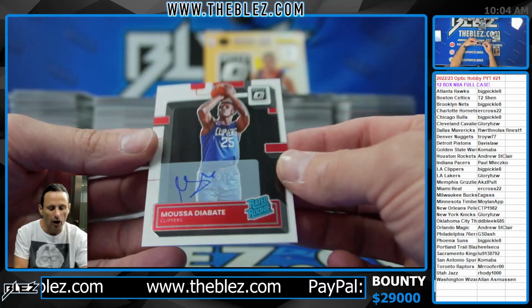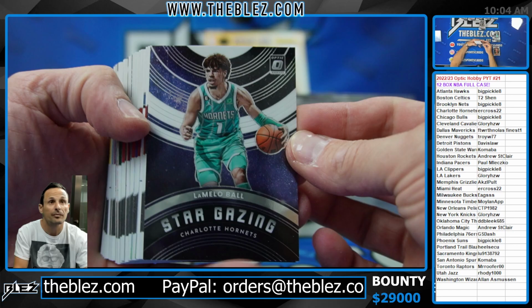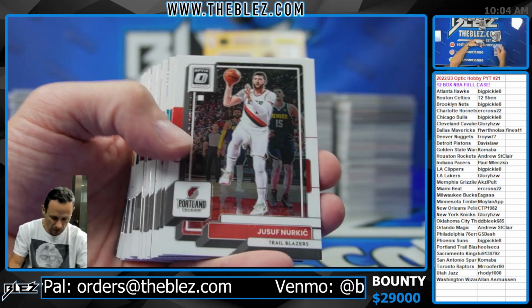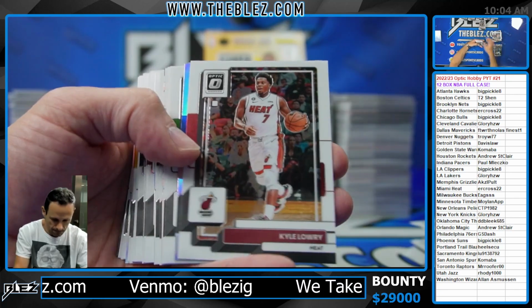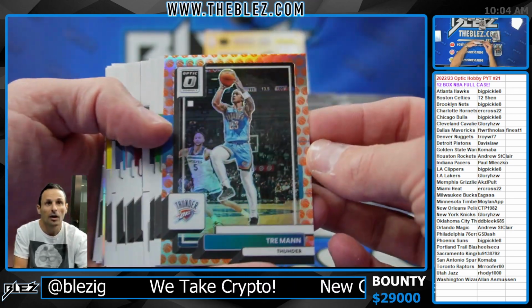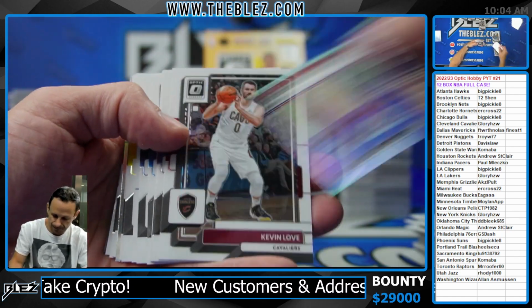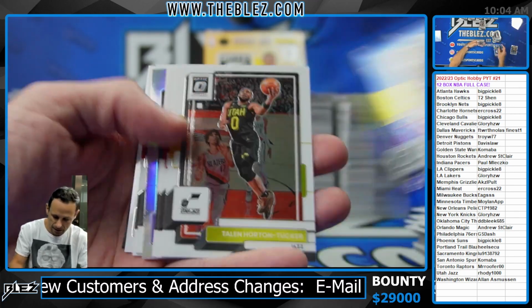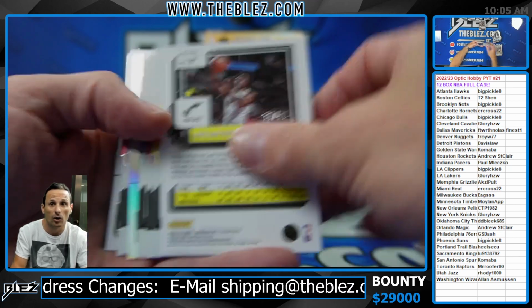All right, your first auto, your first on card is Musa, Musa for the Clippers. Holmes. Giannis. Kennedy. Basketball of Trey Mann. What was the name of this card again? This new insert, this new hollow insert? Sochan. I've only heard it be called basketball. Colin Sexton, that's Colin Sexton to 49. The blues are 49. They're very low.